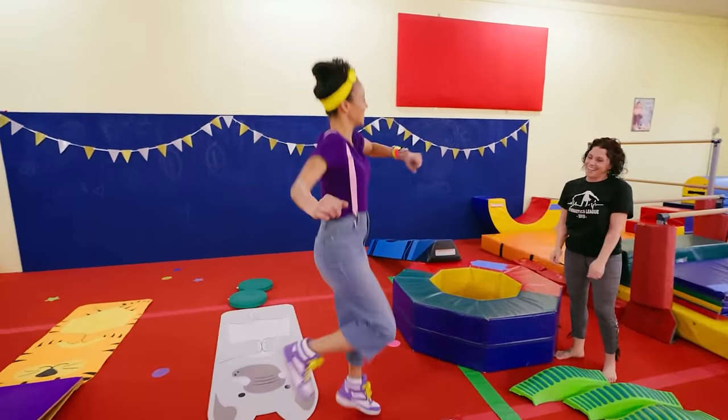Oh, I love this horse. Oh, it's so pretty. Look at this yellow hair. Oh, one of my favorite colors. All right, I'm ready, horse. Let's go! Yeah, on the other side!